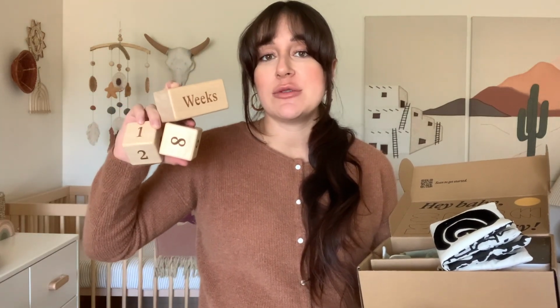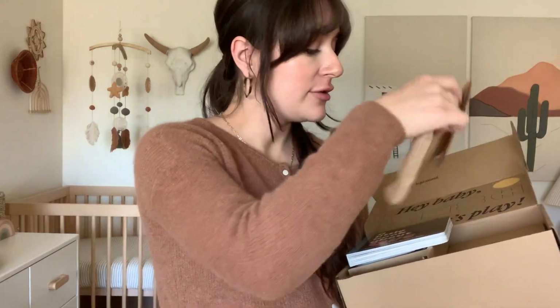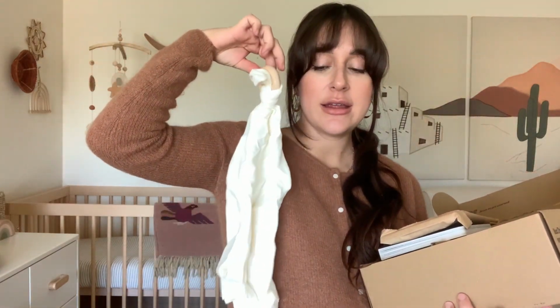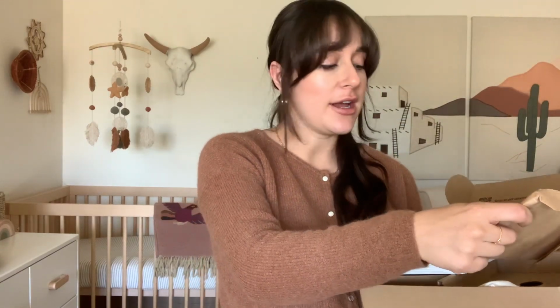So I love the simplistic look of these. So weeks, months, and then the smaller 2 blocks have the numbers on them. So these are perfect for doing the monthly photos that I want to do each month of the baby's first year. So these are perfect for those photos, and then of course for learning as well. And then it comes with a few other items as well. This little play scarf, and there are explanations for everything in the little book that it comes with. So this play kit is going to be very, very useful.